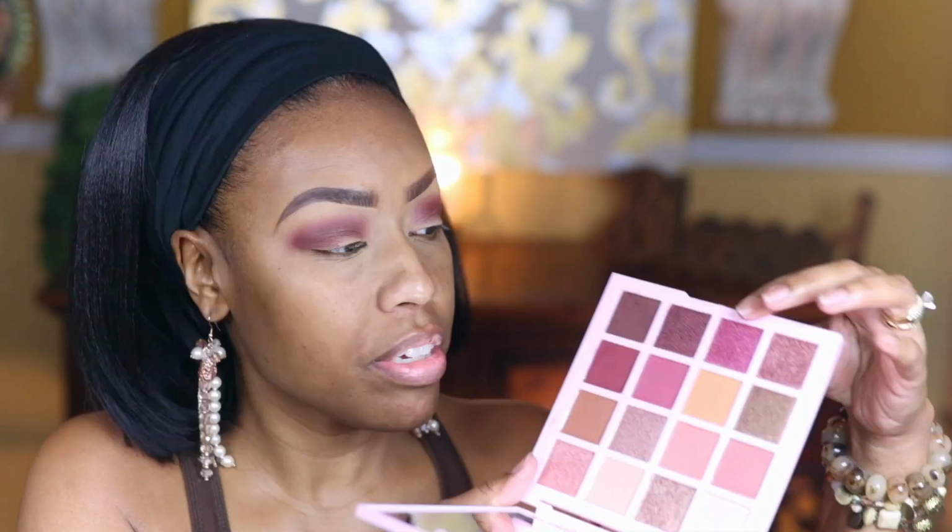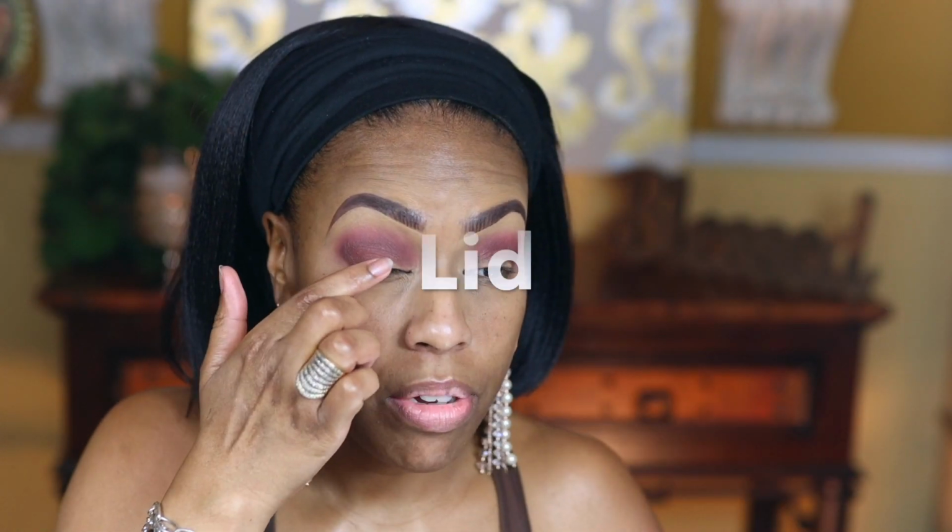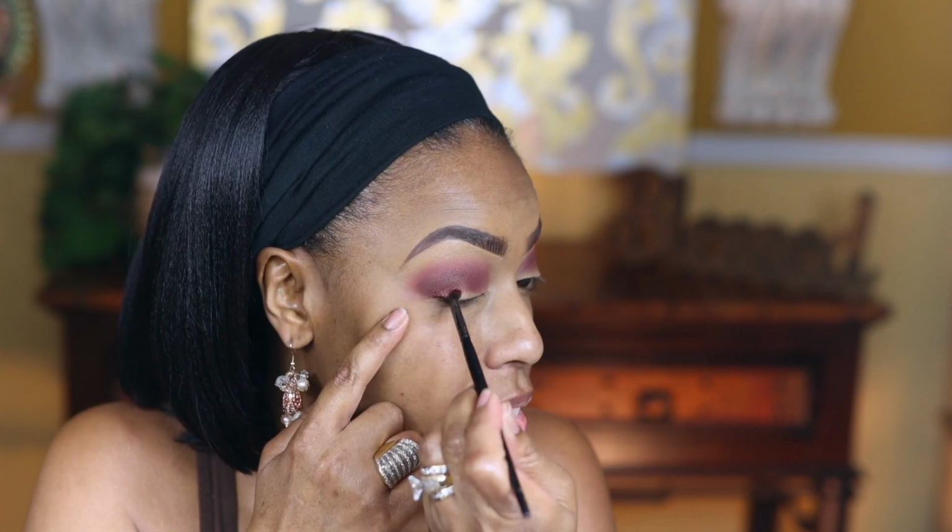All right, so I'm gonna go back in with this brush and just kind of blend that out a little bit more. Okay, so I think I have that as deep as I want to get it. All right, so let's see. I really want to keep it all matte, but that's not going to be any fun. Okay, I'm going to use this metallic shade right here, and I'm going to see how it works without wetting my brush first.